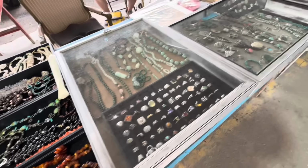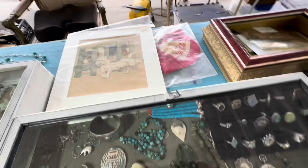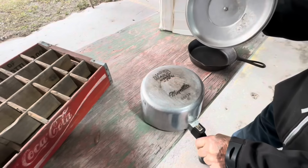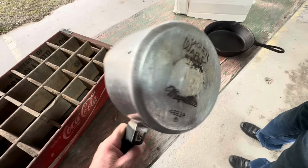You set up at bottle shows? Not anymore. I've seen that kind of stuff there. It's like bottle show stuff. I used to do all that. Now my knees are so bad that this is about all I can do. Yeah. What's on the side here? I don't know. But this right here, that's what you're looking for. How much is it? 25. Got a lid to show you.